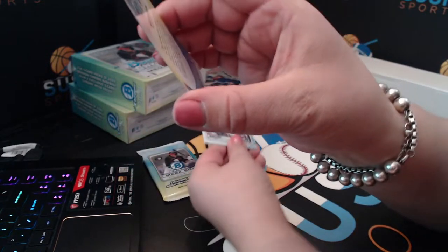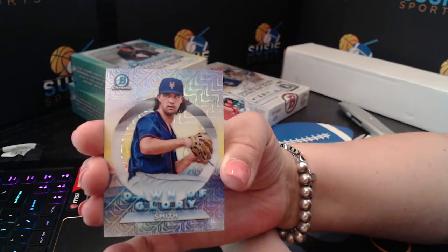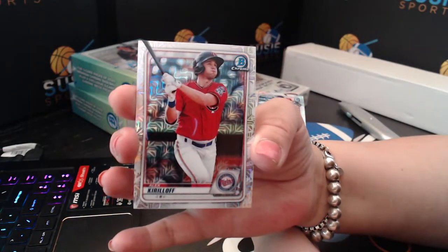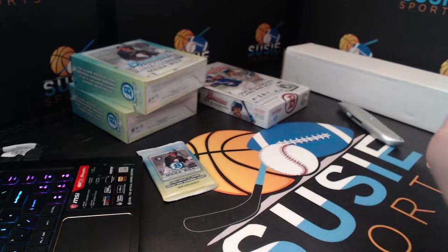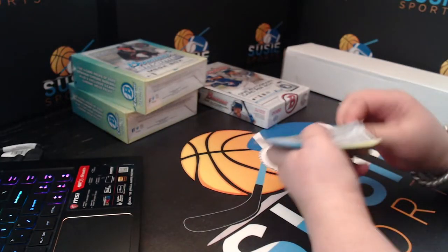This time we're taking it to the Mets. It is Kevin Smith. Nice one there. Mets tonight going out to Anthony. There you go. Nice, Anthony. Looking at Alex Kirilloff. Sweet one coming out there for the Twins. Twins going out to Jeff J. Beautiful. Very sweet on the Kirilloff. Way to go, Jeff J. Nice Tristan Casas also, Boston. Also Jeff J. Jeff J has some nice cards. Yes, he does.